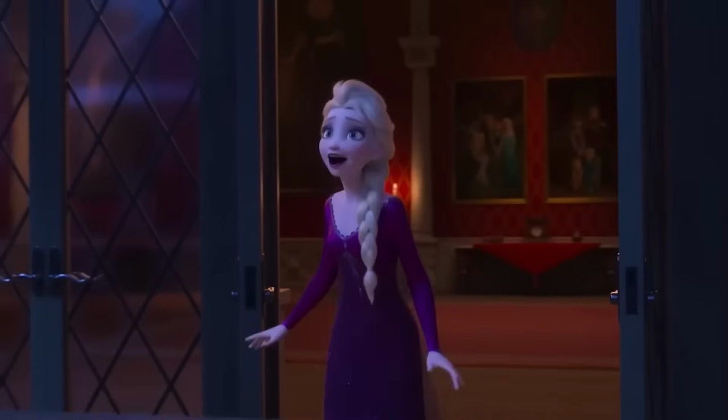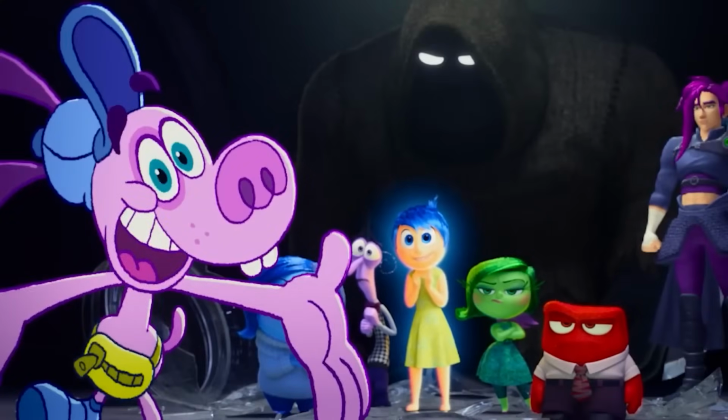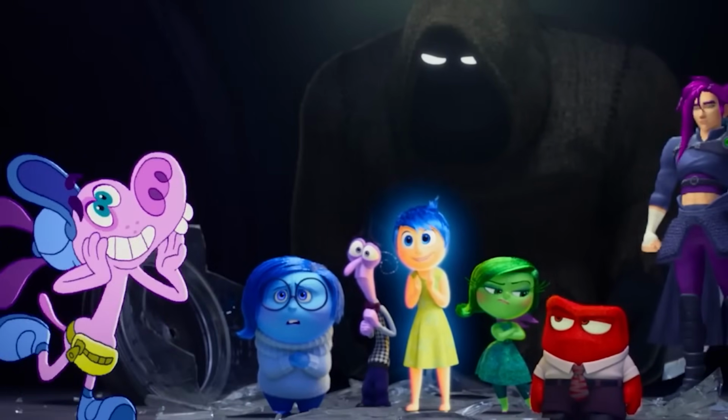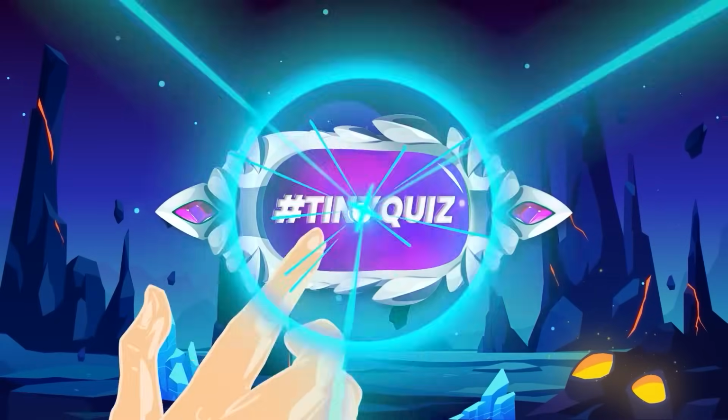My love. Today, we're going to admire some glamorous dresses worn by beloved characters. Can you distinguish whose dress is whose? There are many especially interesting questions for you, so join the challenge right away!